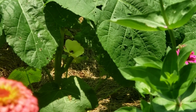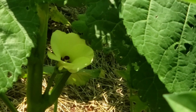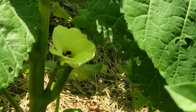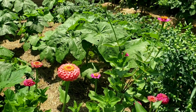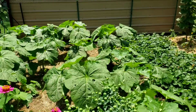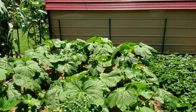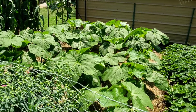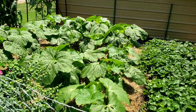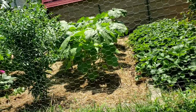Oh my gosh, I cannot see. See that? I love okra flowers. They are so pretty. They're in the hibiscus family, so they open up real wide and flat and beautiful. I'm surprised that one's still open, because they usually open up first thing in the morning. But I'm going to be doing an okra video pretty soon to show you how to take care of it. That won't be too much longer. Look at that. Those things are huge.